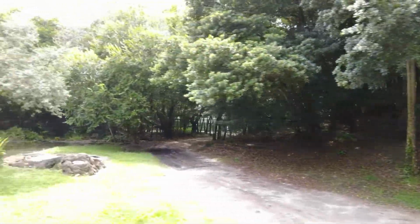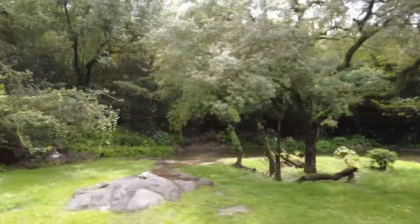Now, I know they're cute, but no, you cannot take them home. They're standing on the car.